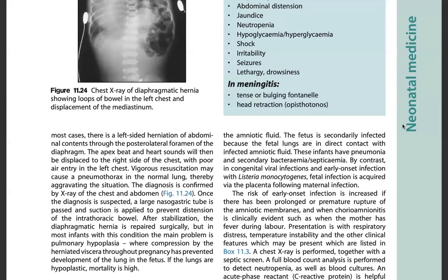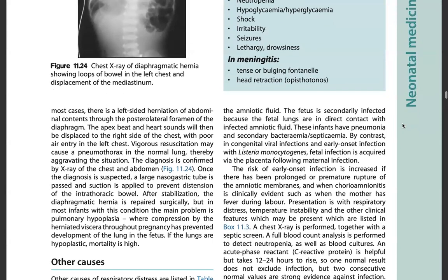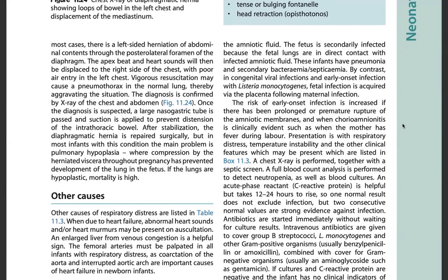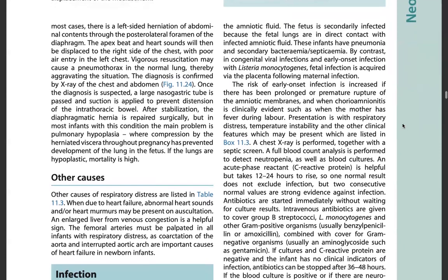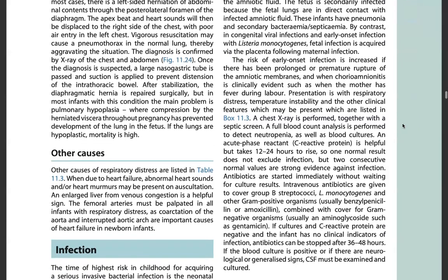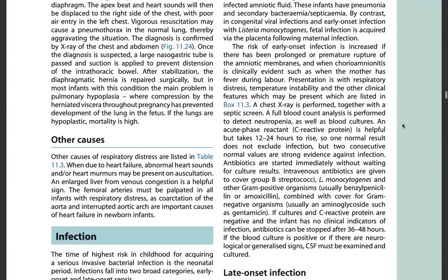The main problem is pulmonary hypoplasia, where compression by the herniated viscera throughout pregnancy has prevented development of the lungs in the fetus. If the lungs are hypoplastic, mortality is high. Other causes of respiratory distress are listed in the table. When due to heart failure, abnormal heart sounds and heart murmurs may be present on auscultation, and a large liver from venous congestion is a helpful sign. The femoral arteries should be palpated in all infants with respiratory distress, as coarctation of the aorta and interrupted aortic arch are important causes of heart failure in newborn infants.